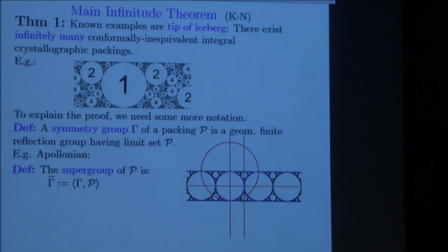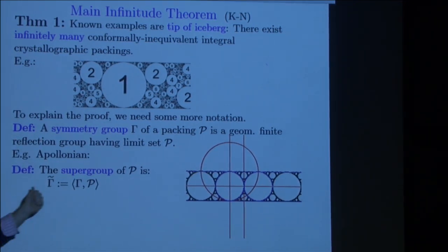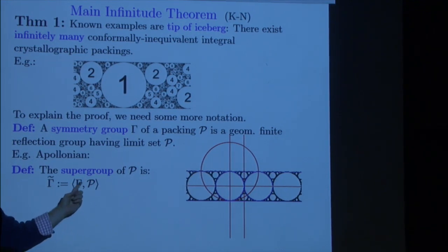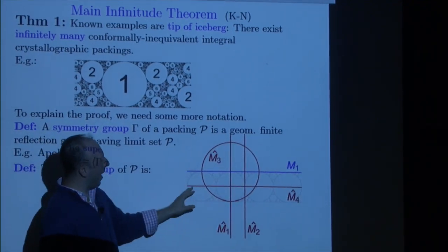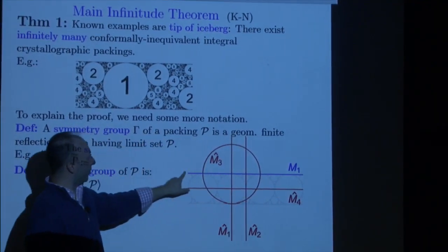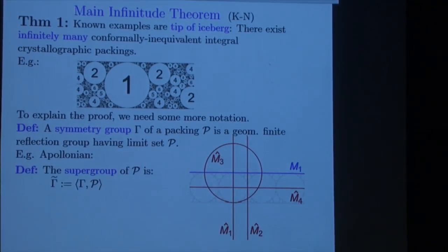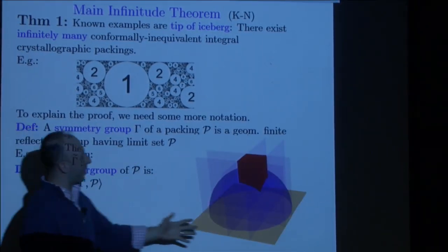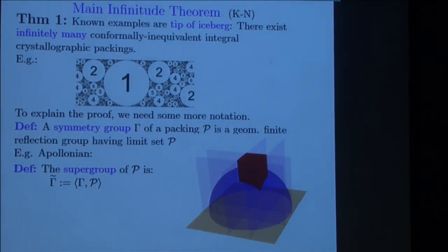Okay, so given a packing and its symmetry group, we will define the supergroup to be the group generated by the symmetry group together with reflections through all the spheres in the packing itself. Okay, so in the case of the Apollonian packing, I have to add one more wall, which is one of the walls from the packing itself, and that'll give me the supergroup. And so the fundamental domain of that action is now this familiar picture, looks like the Picard group.